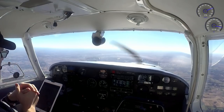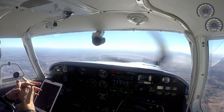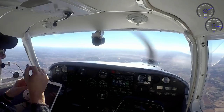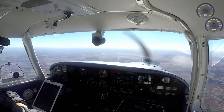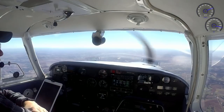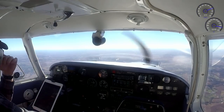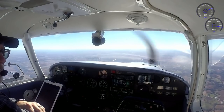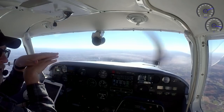It's a band of wind that gets down into the 7, 8, 9, 10, 11,000 feet range, and it's moving along. And once in a while, you'll get into that in the winter. If you're going east or northeast or southeast, depending on where that low-level wind is, it can really give you a speed boost. But there's a shear layer where the wind that's moving.